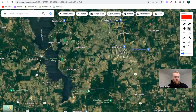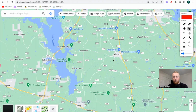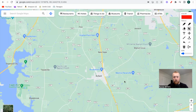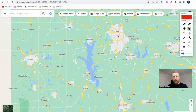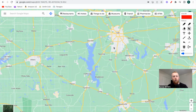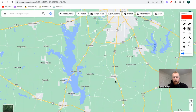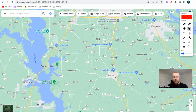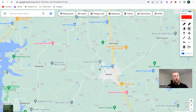So that is a bit of a whistle-stop tour of what Bullard looks like, and where the location is compared to Tyler. You can also see it's around the midway point between Tyler and Jacksonville. So you could choose to live in Bullard if you're working in Jacksonville or Tyler, for example. We've covered the routes into Tyler and out of Tyler to Bullard. We've covered Brookshire's, which is the main store here in Bullard. We've covered the schools as well.